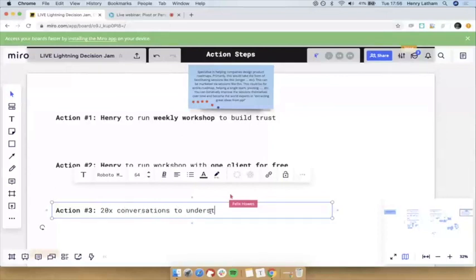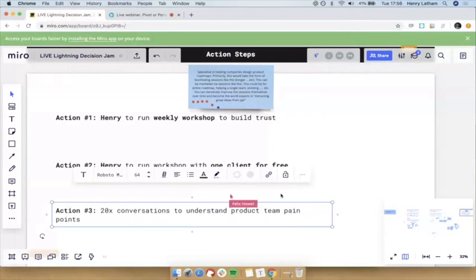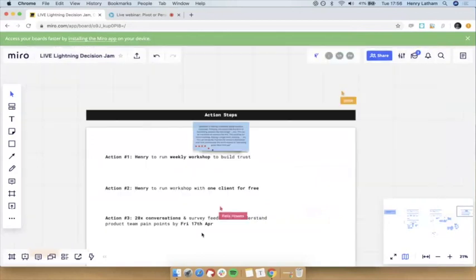I guess one of the things about having a roadmap, and having confidence in your roadmap, is uncertainty. And so finding out if having this kind of secure, defined roadmap is going to help is going to be something quite valuable. Just posing that question to our current network could have a lot of impact. Yeah, exactly. We can have conversations, but also survey results, or let's call it survey feedback: understand product team pain points by Friday, 17th April.